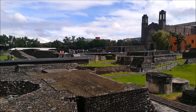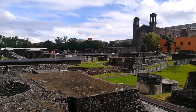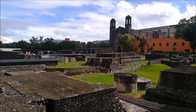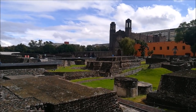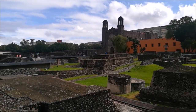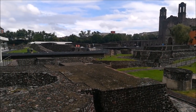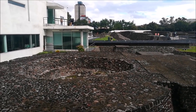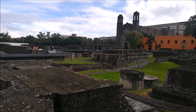Hello guys, here we are at the Plaza de las Tres Culturas, which is our stop number 25 here in Mexico City. It's a beautiful archaeological site with the remains of pyramids. Of course, next to it, it's a cathedral and a convent, I believe, because the Spanish, when they arrived here, were building churches and cathedrals right next to the old Aztec pyramids. So it's a place which you should definitely visit and learn something about Mexican culture.